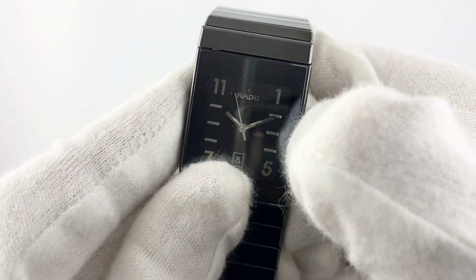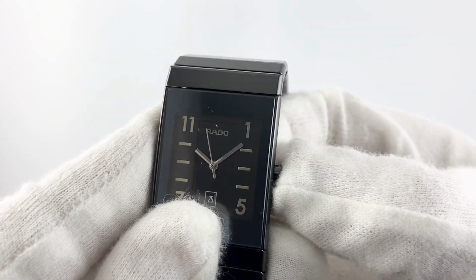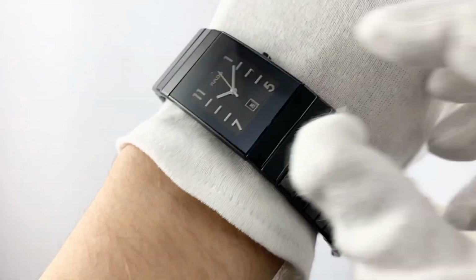In addition to showing the time, the watch also has a date display function. This Rado watch is in excellent condition with no damage and is ready to be a stylish addition to your look.